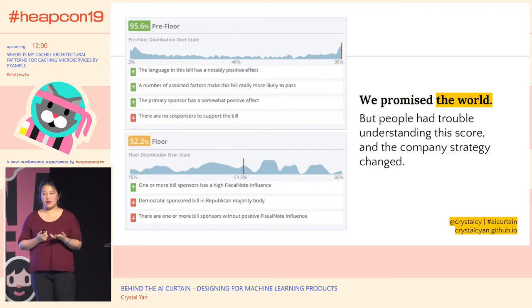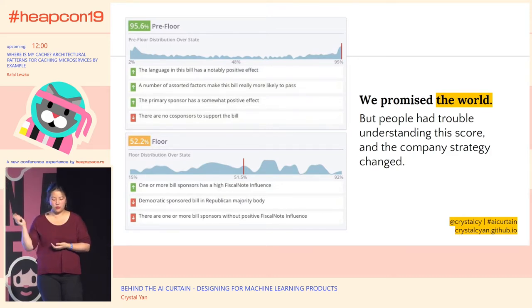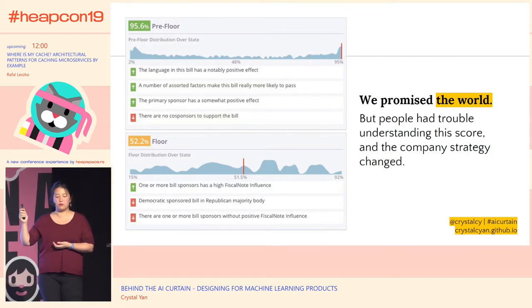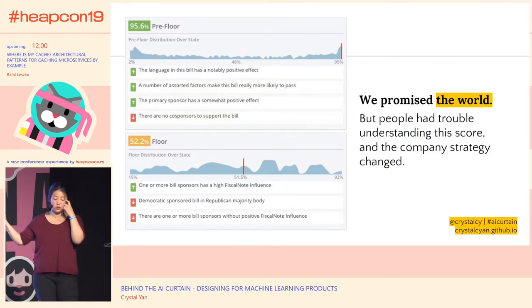We promised a lot of things in this first version of our product. What you see here is a prediction for how likely a piece of legislation would get to the floor of a particular legislature. And then once it got to the floor, how likely it would be to pass. People had a really hard time understanding the score. And one of the reasons they had a really hard time was that this was a distribution to help put into context how significant this percentage was.